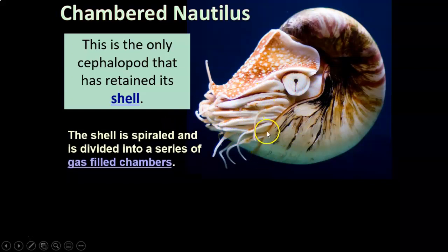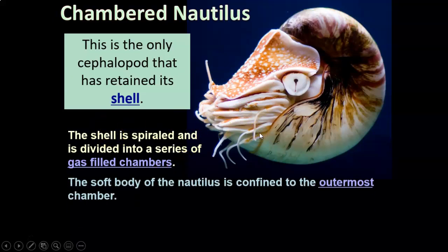The shell is spiraled and is divided into a series of gas-filled chambers, and I have a sample of this in the classroom that I'll be showing you. It's really, really beautiful inside. And then they use these gas-filled chambers to float. So they'll fill up the chambers if they want to float higher, closer to the surface, and then they'll release gas out of these little chambers if they want to sink.